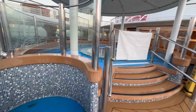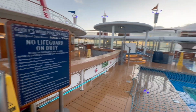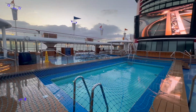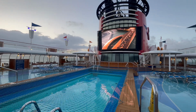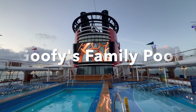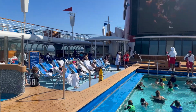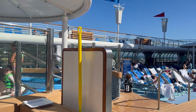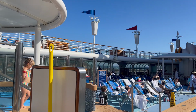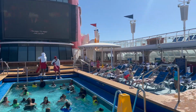This area is the Goofy's Family Pool. This pool is usually open from 9 a.m. to 9:30 p.m., depending on the weather. Disney Wonder has a few different pool areas. This is the main pool, Goofy's Family Pool, and there are two adjacent family-friendly whirlpools area midship on deck 9. Your child must be 3 years old and older and potty trained to use the pool. The pool is heated, and always check their hours on your Disney Cruise app.